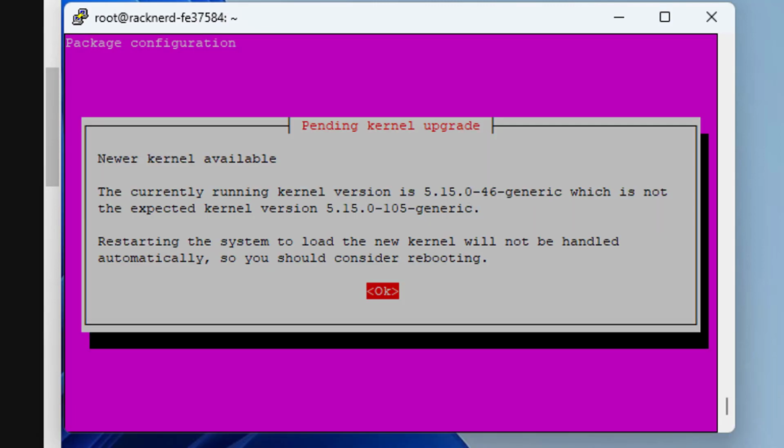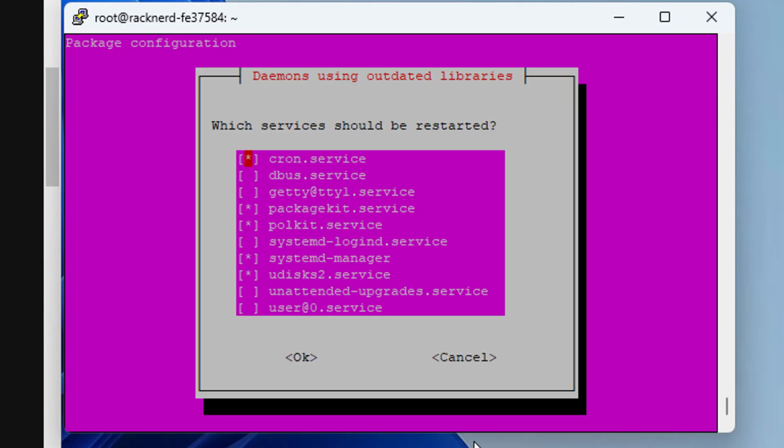Okay, so that took about 5 minutes there, I just sped up the video, but we're coming back to it now. It says newer kernel available, pending kernel upgrade, so let's click OK. Actually, we can't click that, it is just giving us a confirmation, so we just hit return on our keyboard. Which services should be restarted? Well, there's a question. I don't know.